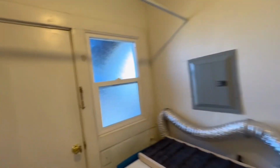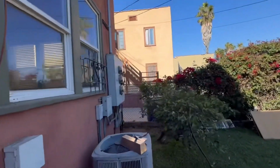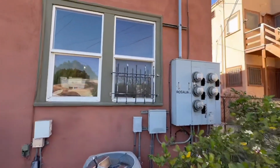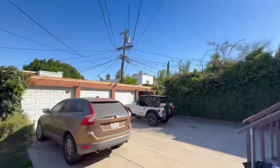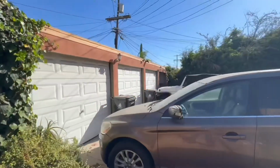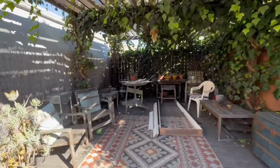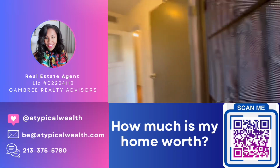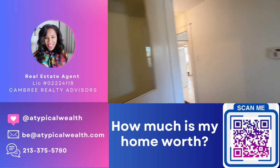Let's take a look at the backyard. Okay, as you can see, we are on the bottom left side of this complex and there's not very many units here, which is awesome. You can see that each unit has its own electrical meter and central AC, which is great. You have some community space here off to the side, which is awesome as well. And look at how small this complex is for it being such a huge unit for a one bedroom. I mean, it doesn't even feel like that when you walk through it.